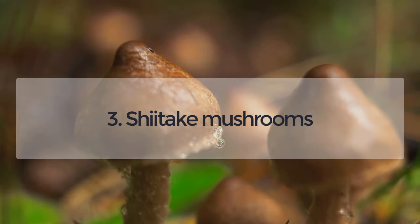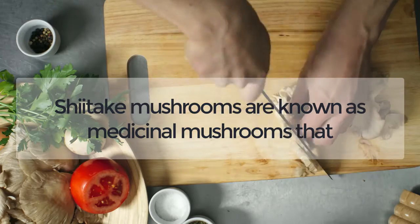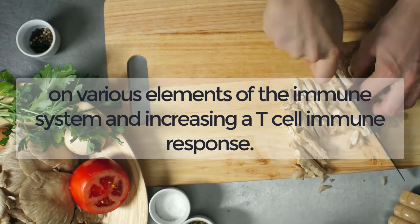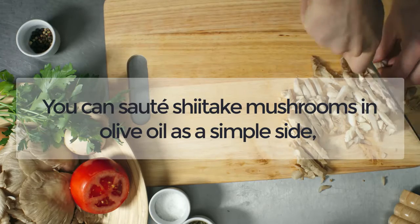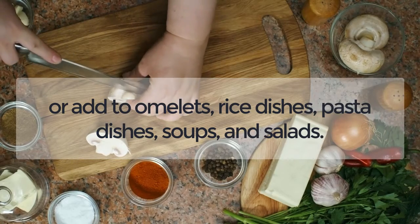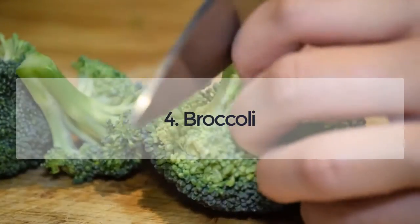3. Shiitake mushrooms. Shiitake mushrooms are known as medicinal mushrooms that Dr. Graham says may support the body's immune defense against infections by acting on various elements of the immune system and increasing a T-cell immune response. You can sauté shiitake mushrooms in olive oil as a simple side, or add to omelets, rice dishes, pasta dishes, soups, and salads.